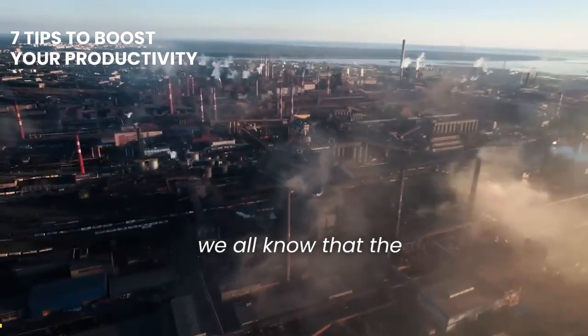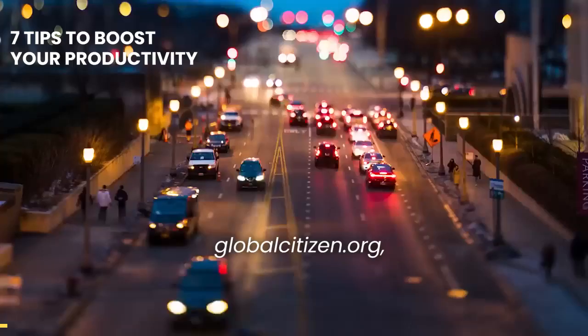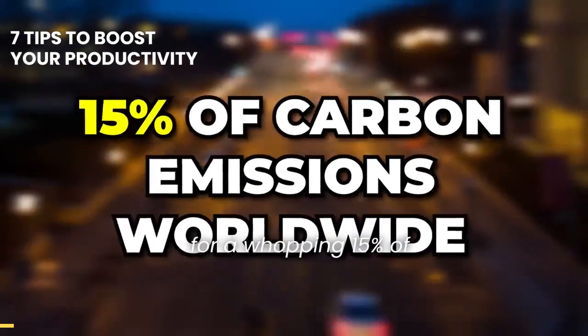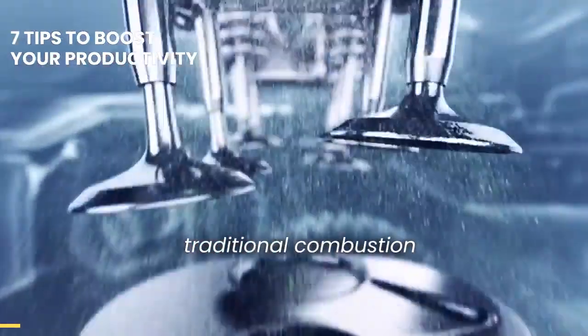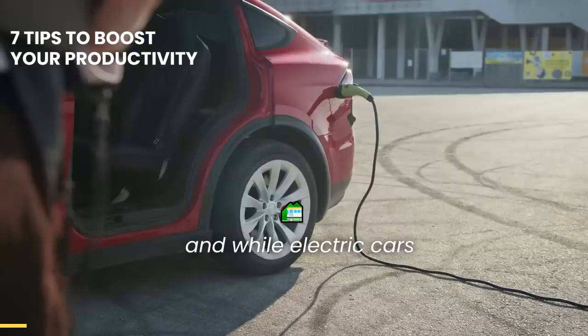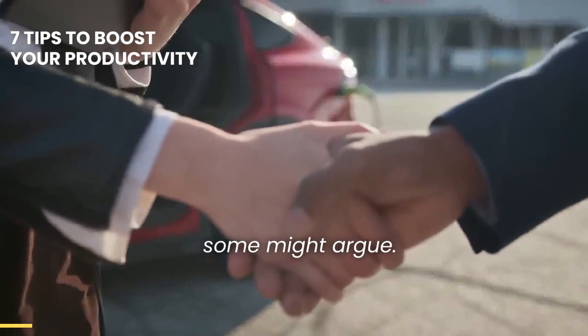We all know that the planet is in a bit of a pickle, and according to globalcitizen.org, the transportation industry is responsible for a whopping 15% of carbon emissions worldwide. And it's no secret that traditional combustion engines have been a big contributor to the pollution problem. And while electric cars are definitely gaining popularity, they're not the only solution, some might argue.